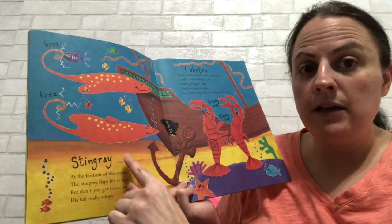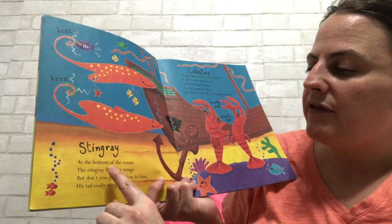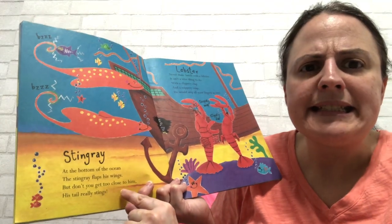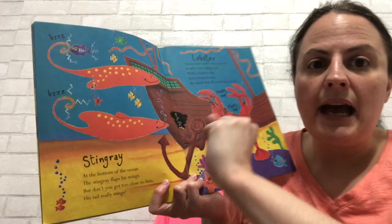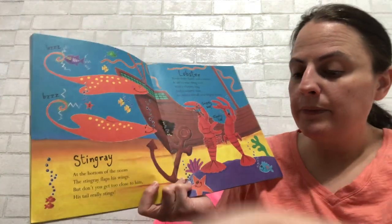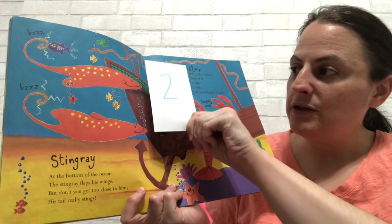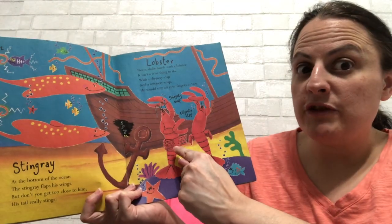Good, it's a stingray. At the bottom of the ocean, the stingray flaps his wings, but don't you get too close to him. His tail really stings. Be careful of the tails. Let's count how many stingray. 1, 2. So how many? We had 2. 2 stingray. Good. Which sea creature is this one?